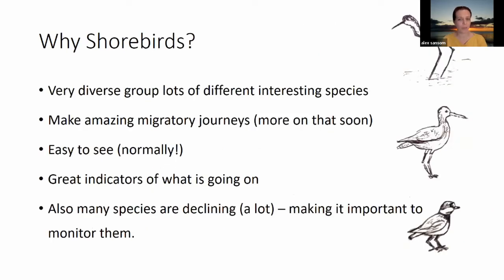So why shorebirds? This is my personal take on why shorebirds are so great and why I think everyone else should think they're great too. They're a really diverse group, and there's lots of interesting species. They fill all sorts of different niches in different ecosystems. One of the things that they do is make these amazing migratory journeys. Many of the shorebirds we see here in Trinidad breed really far north. Some of them breed up in the Arctic, and then they travel all the way down to the Caribbean and South America to spend the winter where it's warmer.